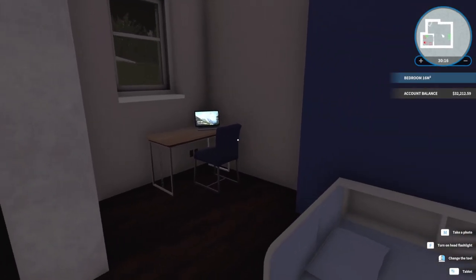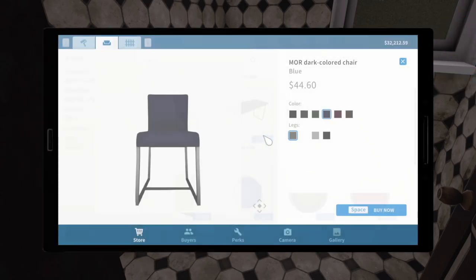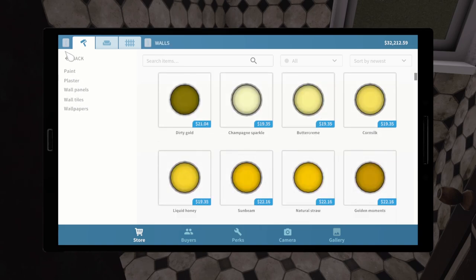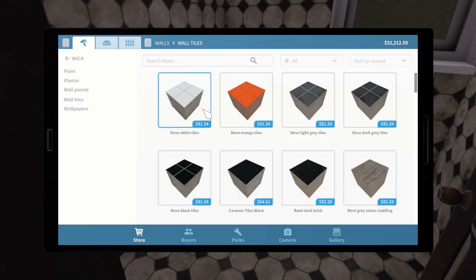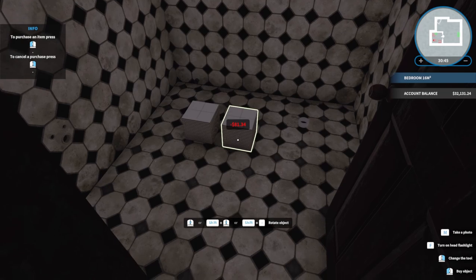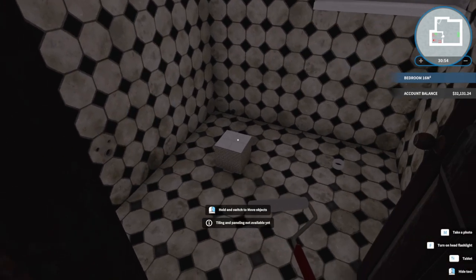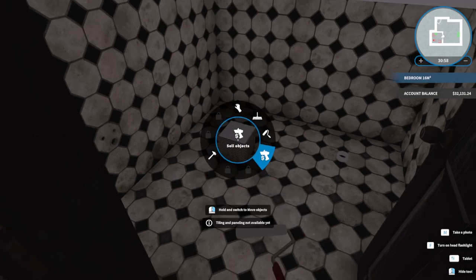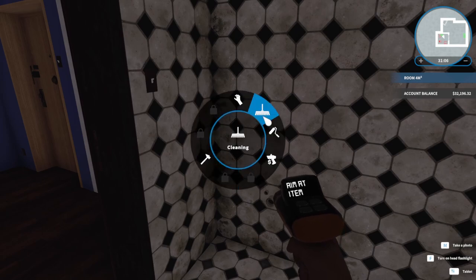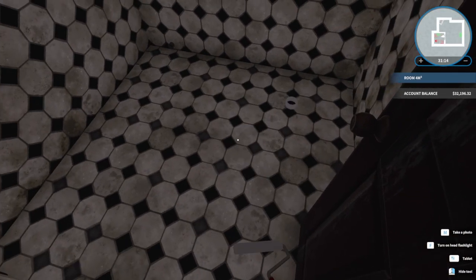Let's see, what color should we do this section? I should probably get my bathroom stuff back in here too. But we want to get tile and stuff like that. Let's see, wall tile. Just do like a white. Can I put them up? I don't know if I can do the tile yet. Yeah, I don't think I have the capability to do tile yet. Can I clean this? Yeah, it doesn't look cleanable right now. I can't get the stuff back in here though.